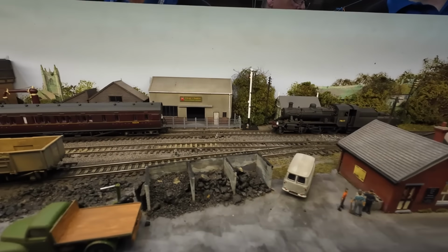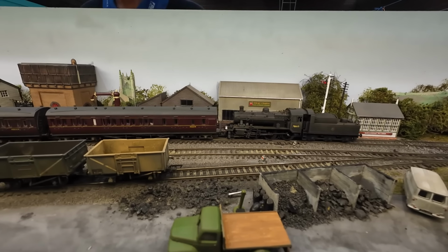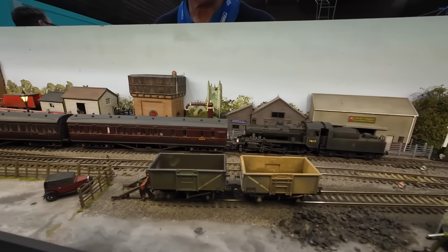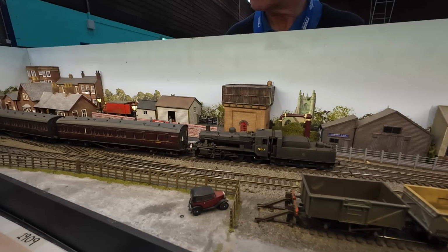Nice coaches, aren't they? I like that they're a little weathered though. Yeah, well, they're not actually connected. You can't get from one carriage to the other. Of course. And a water tower. I like the church in the background as well.